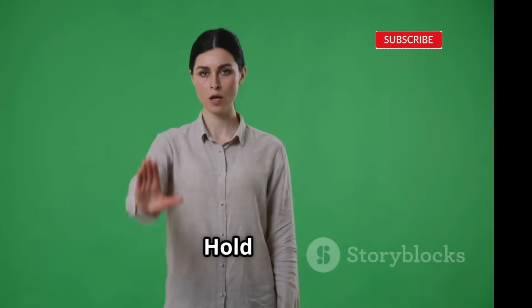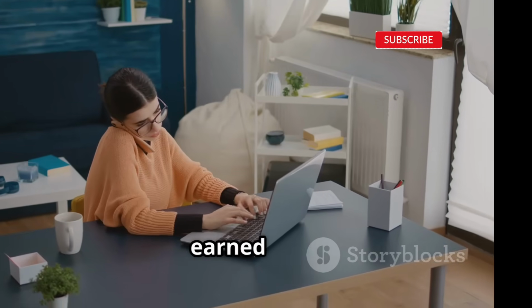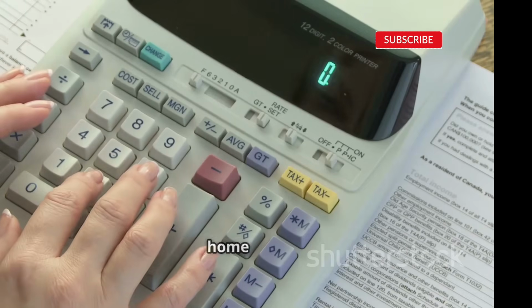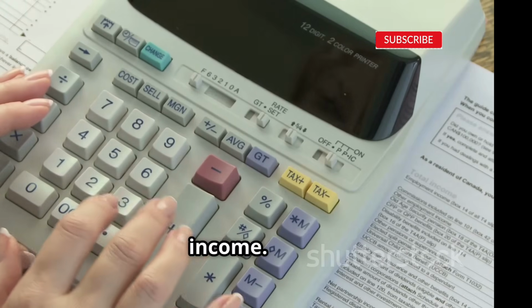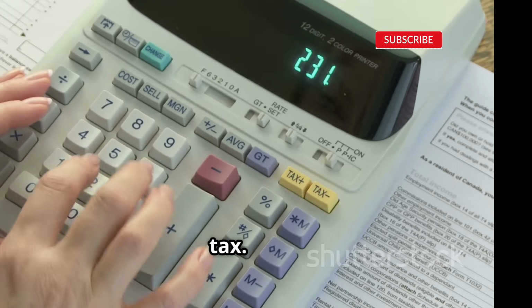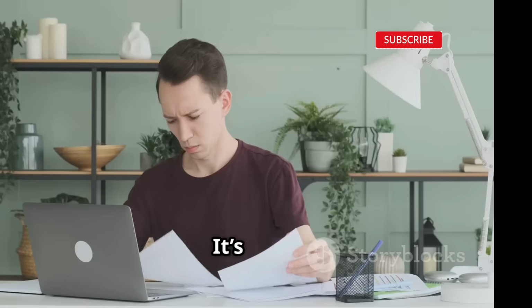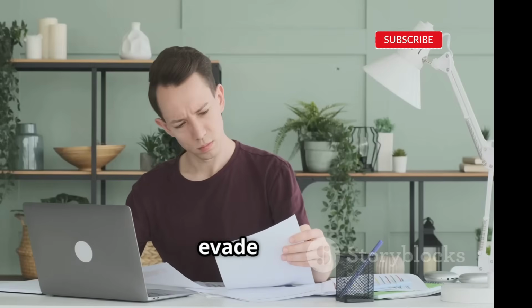Deductions are like saying, hold up, mate. Part of this income was earned using my own resources, my home. So you get to subtract those home office costs from your income. HMRC calculates your tax. Less taxable income means less tax paid. Boom! It's not about being a tax ninja trying to evade anything.